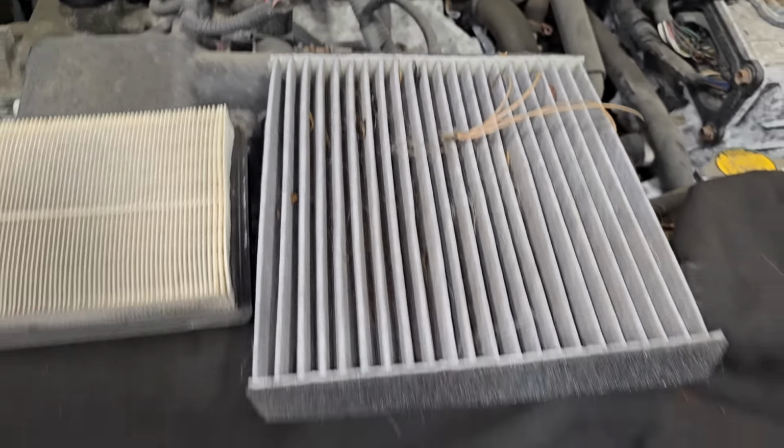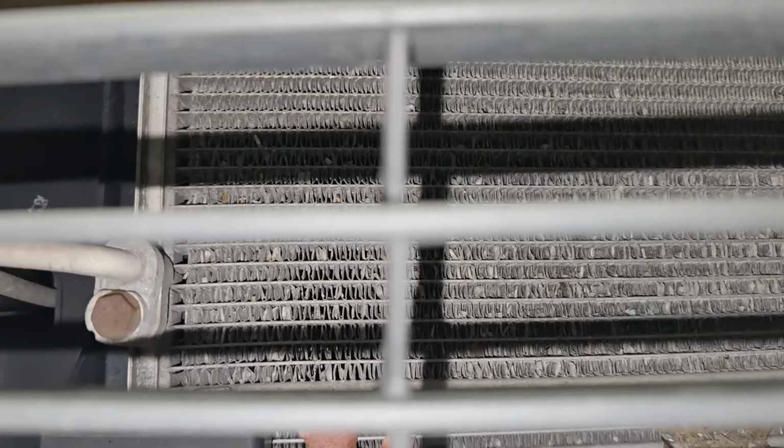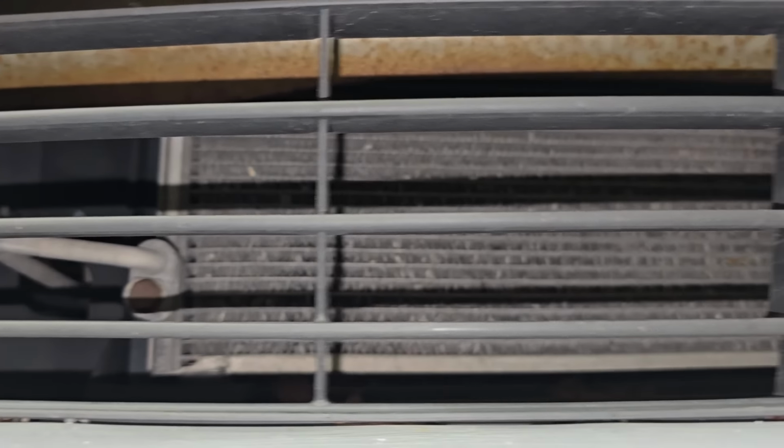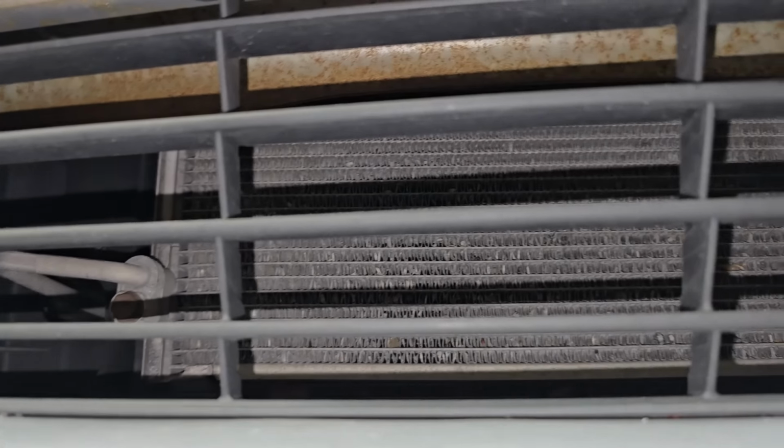Let's take this piece up top. Well, we took it about halfway up, and I just wanted to show you the major reason why we are not performing an evac and recharge. This right here, that's our AC condenser. That's one of the lines going into it. Very good, right?